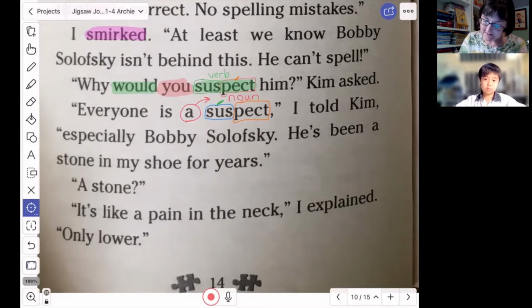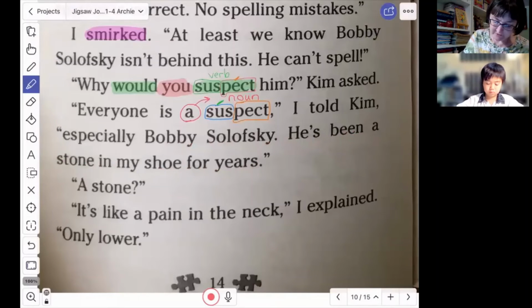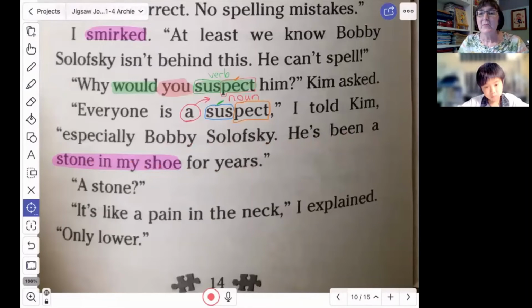But here he says, this is Bobby Solofsky, has been a stone in my shoe for years. So this is kind of an idiom. This is a phrase because we can see there are 4 words, 1, 2, 3, 4. We have to decide if the meaning is literal or figurative. Do you think Bobby, a kid, is really a rock, a pebble, a stone in his shoe? No, figurative. Figurative.